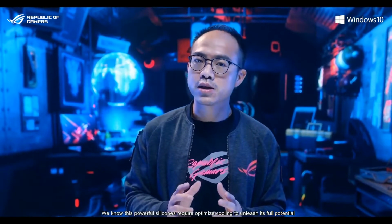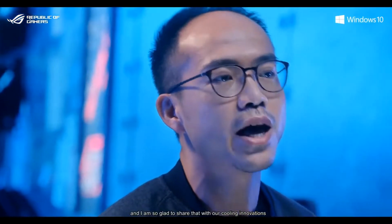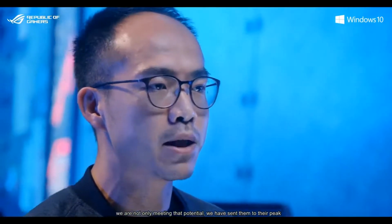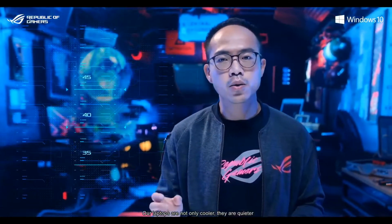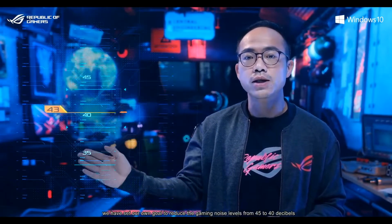We know these powerful silicons require optimized cooling to unleash their full potential, and I am so glad to share with you that with our cooling innovation, we are not only meeting their potential, we have sent them to their peaks. Our laptops are not only cooler, they are quieter. We have set our own goal to reduce the gaming noise level from 45 to 40 decibels.